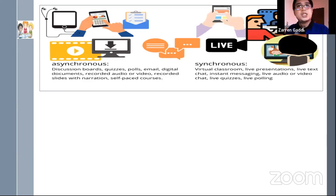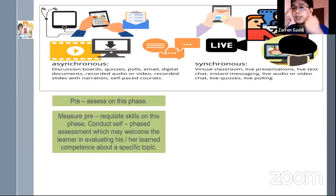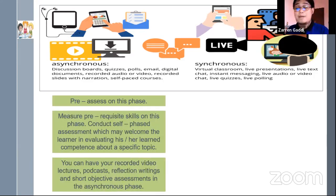How can we build learners using asynchronous and synchronous stage? And I know very well you have heard these words before. How many times? Narinig nyo na ito ng maraming beses. But I just want to clarify things, paano natin ma-improve ang mga ito.